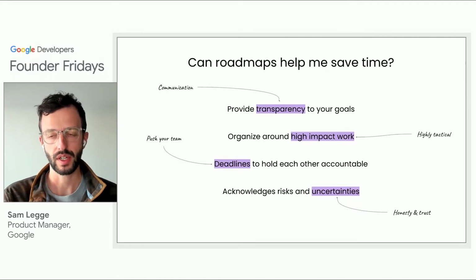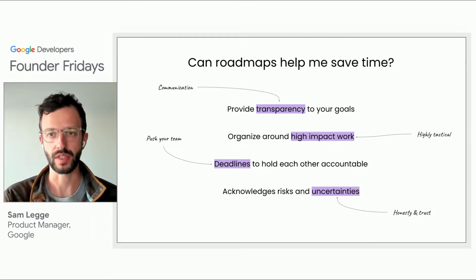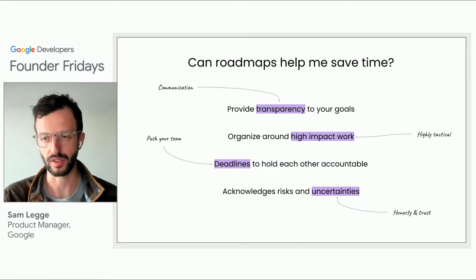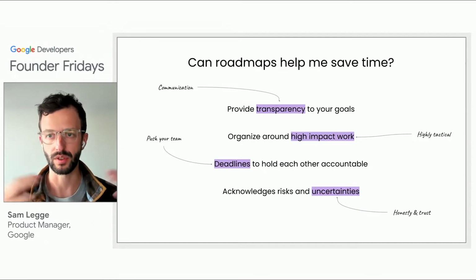Number three, if you build these roadmaps well and collaboratively across your team, it's a great way to hold each other accountable. And this is not just from the perspective of the teams at the lower level who are working on the product itself, but also the co-founders who are setting the goals and organizing when and what we're working on. Everyone gets to hold each other accountable when you have a clear and understandable roadmap.